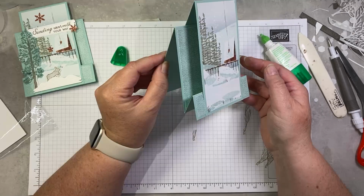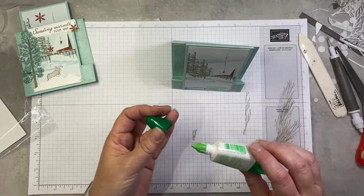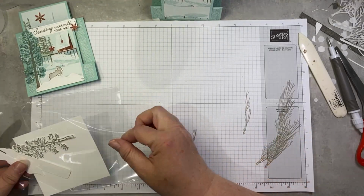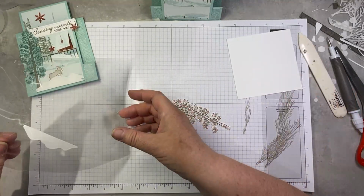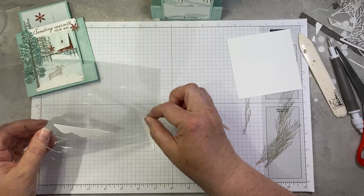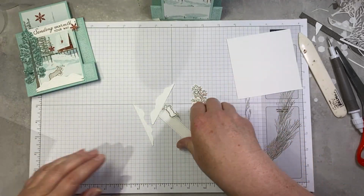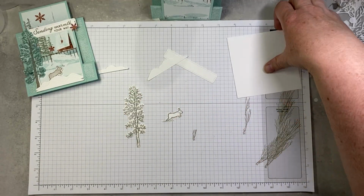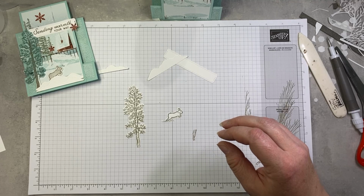Now it's pretty just like that, isn't it? Like you don't really need to do much else. But I wanted to highlight some of the other stamps in this set. So we are going to add a cute little bunny and a pine tree. Here we go. I've already stamped and die cut these. They are stamped in Gray Granite and obviously die cut with the dies.